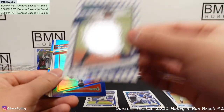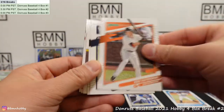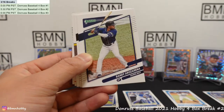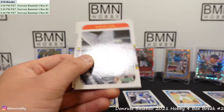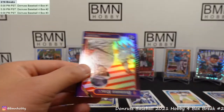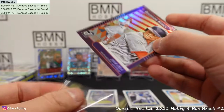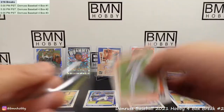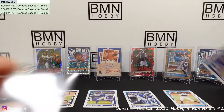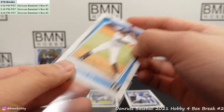Man, this is like the third Stanton parallel, but that's the vintage. Perez, Yastrzemski. Okay, yeah, I think I got that right. Arozarena, Troy Glaus, Ryan Mountcastle, nice. Tony, two bags, Juan Soto to 21, and Babe Ruth, blue. Juan Soto. All right, one more box after this. I think that was a pretty nice break so far, actually. Nice set of boxes. Definitely appreciating this one.